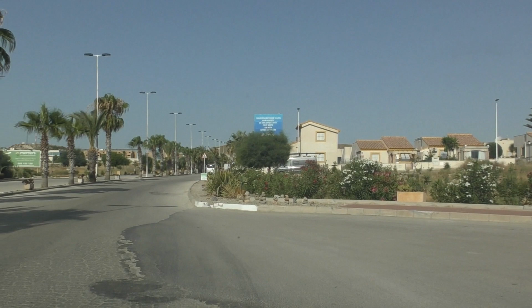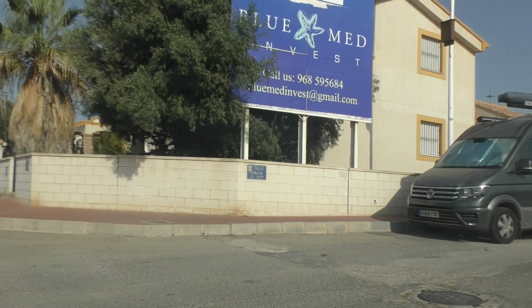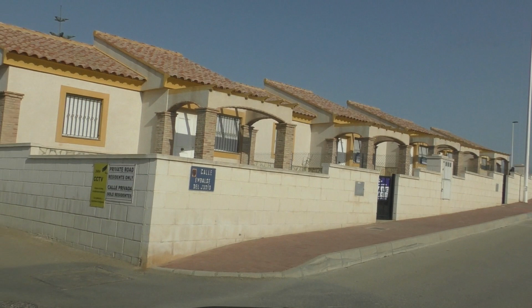So we're going to have a look at Lower C. Now C's split into parts. We're going to go into this part here first, so we're going to go right. Now I'm going to take you into a private area. This is a private estate, nothing to do with the actual Camposol itself. So if you actually live here, you're going to have to pay a community fee.